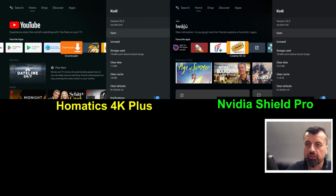Okay, then we have the K application, a very popular application. Lots of you use it to access streaming content. Some of you use it with builds and stuff, so it can get quite busy and quite large in size. So let's see which of these two devices can launch the application first. Ready, steady, go.